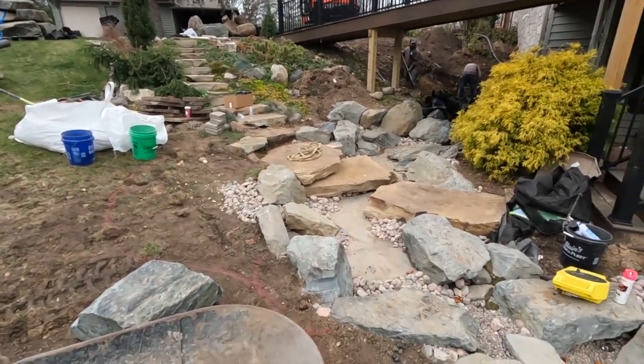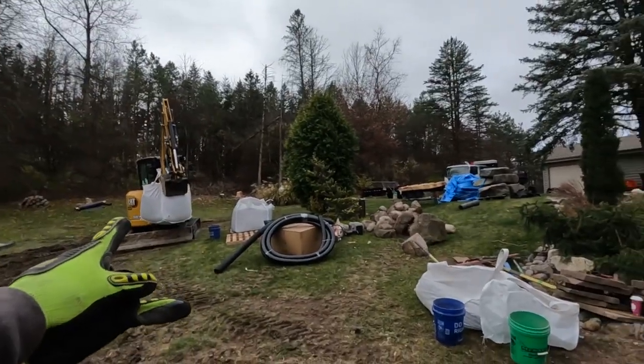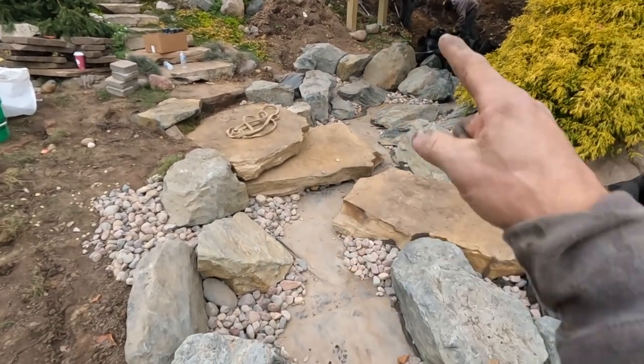It's gonna be a challenging waterfall because of the grade change, but we're gonna be able to take care of this. JD's over there grabbing a bag of the small gravel, and we're gonna go ahead and start peppering in this stream, getting that done.